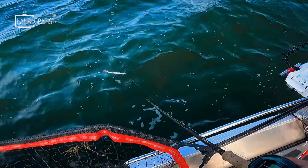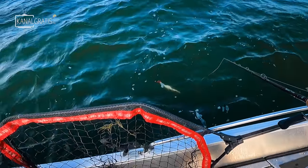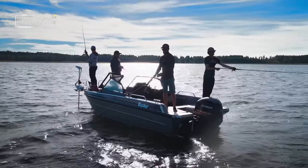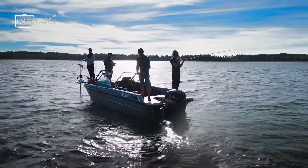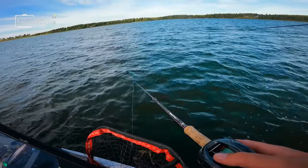Oh, follower? 90 plus. Put a mark. Oof. Oh. Here we go. Shit. He touched the lure and went left just after.